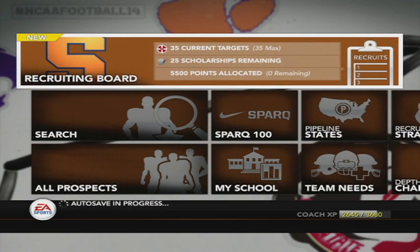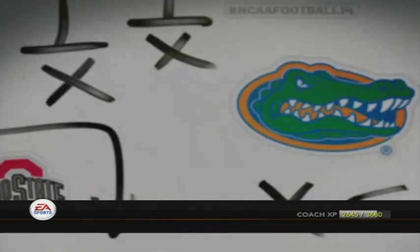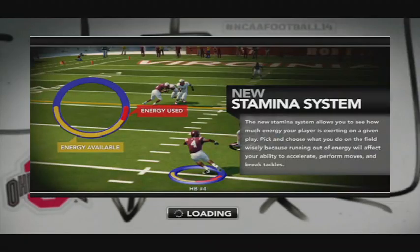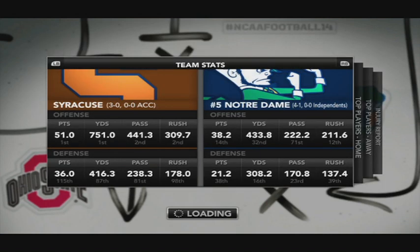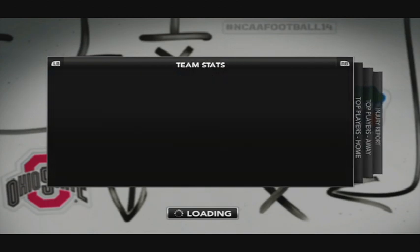NCAA Football 14 coaching carousel. Yep, we have a big game coming up against Notre Dame. Back to back years, we have number one offense.